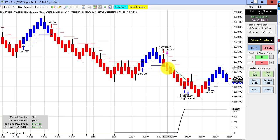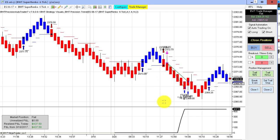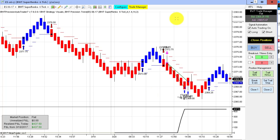And we went short here late in the day and caught this single short trade, which was good for almost 10 points in the E-mini S&P on 2 contracts.